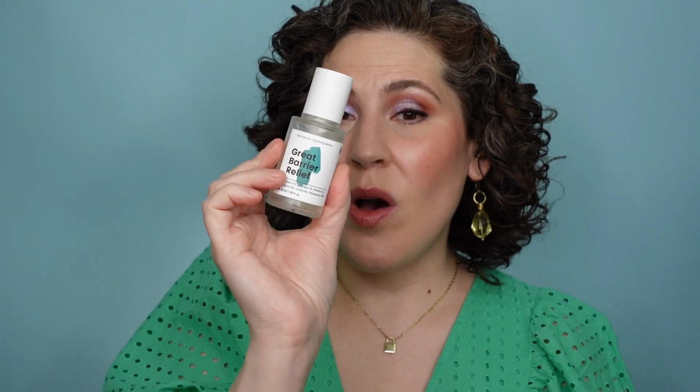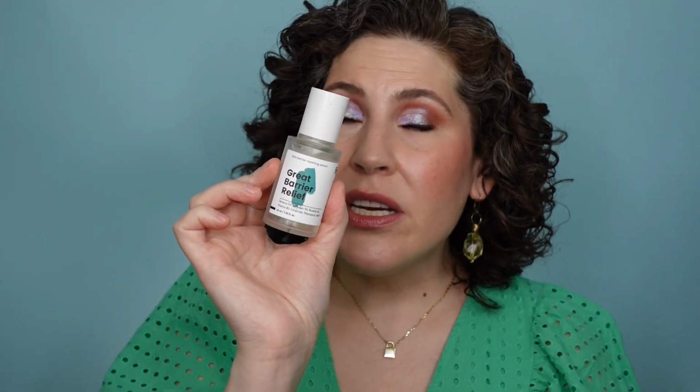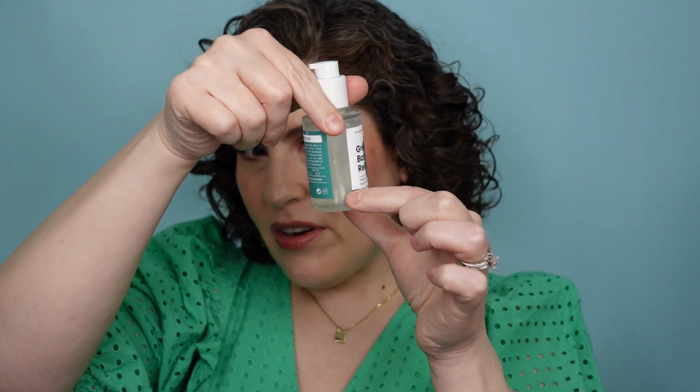So after that, I have been going in with, surprise, more serums. This is one that I have loved for years. This is CeraVe's Great Barrier Relief. They have new packaging. I bought 2 jars before they changed packaging, so I'm on my last jar now. The problem that I've always had with this is that with the packaging, you can never get everything out of the jar.